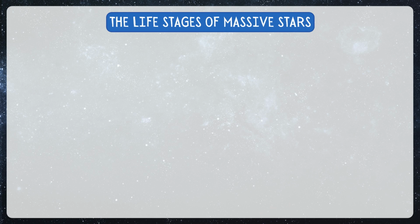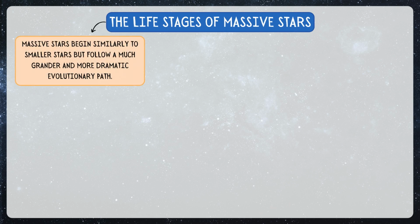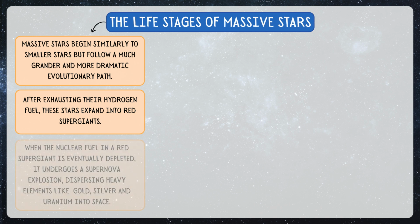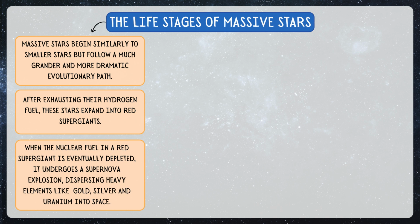We learnt that these massive stars begin similarly to smaller stars, but follow a much grander and more dramatic evolutionary path. We saw how, after exhausting their hydrogen fuel, these stars expand into red supergiants with impressive sizes, and how, when the nuclear fuel in a red supergiant is eventually depleted, it undergoes a supernova explosion, dispersing heavy elements into space.